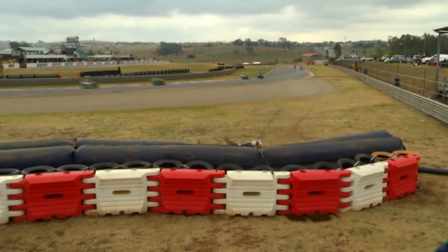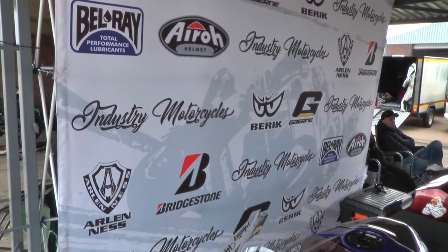Let's have a chat to Harry van As and find out what went wrong. I was coming out of 3. My suspension is a little bit hard, so I was running a little wide. I went off the track. Luckily, nothing got damaged. I'm back on the 2nd race again. Fortunately, because it could have ended up a lot worse than what it did.